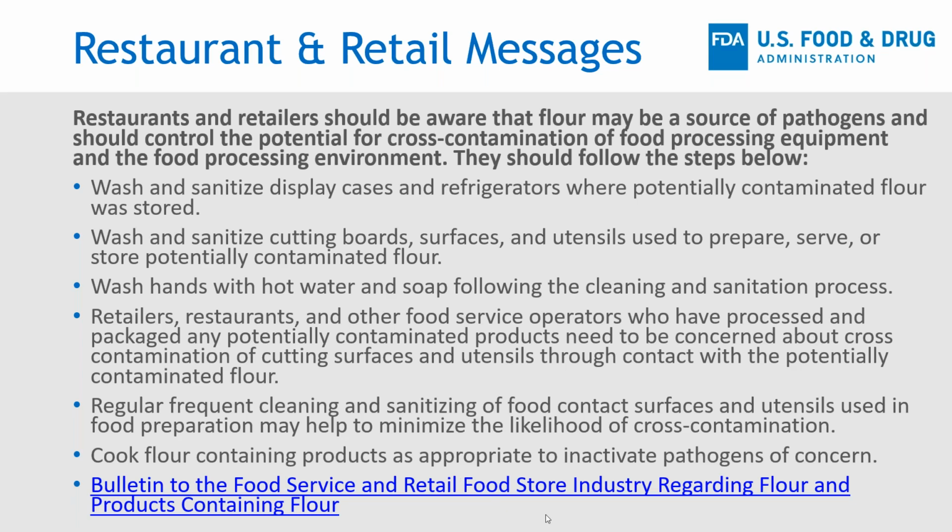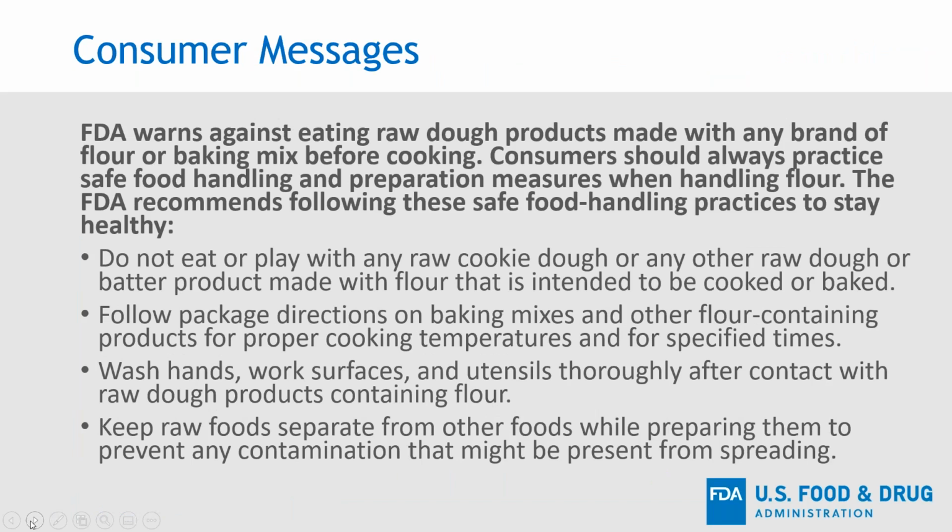Additional information, again, is listed on the website for those of you that want some additional information on retail and restaurant messages. Next. We currently also have specific consumer messages and information relative to raw dough and flour-containing products. FDA continues to warn against eating raw dough made from any brand of flour or baking mix before cooking. Consumers should always practice safe food handling and preparation measures when handling flour. The FDA specifically recommends the following when it comes to safe food handling practices to stay healthy. Do not eat or play with any raw cookie dough or any other raw dough or batter product made with flour that is intended to be cooked or baked.